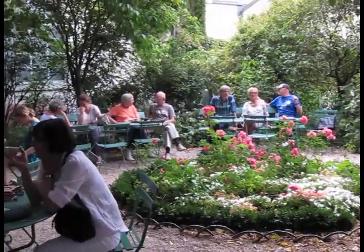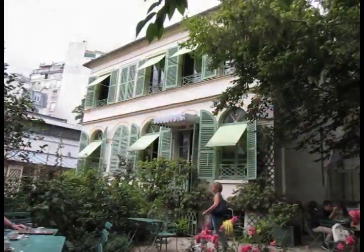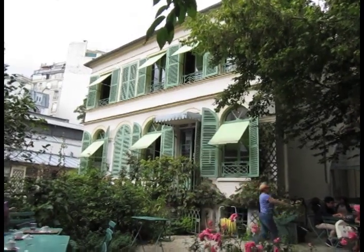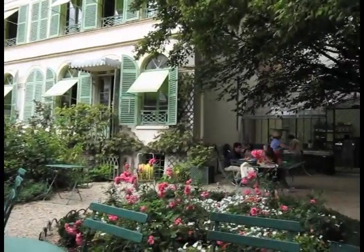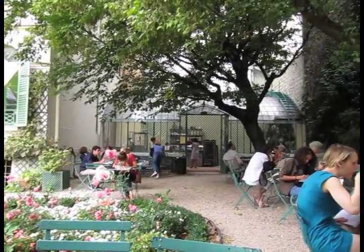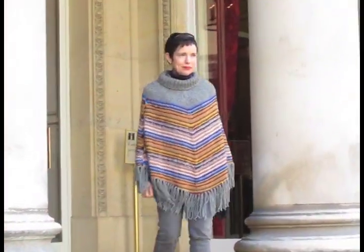Inside the greenhouse, you can buy pastries and tea or coffee, or savory tarts and salads for lunch. The cafe is only open, though, during months when it's warm enough to sit outside. The museum is free, so you can top off your afternoon by wandering through its exhibits.